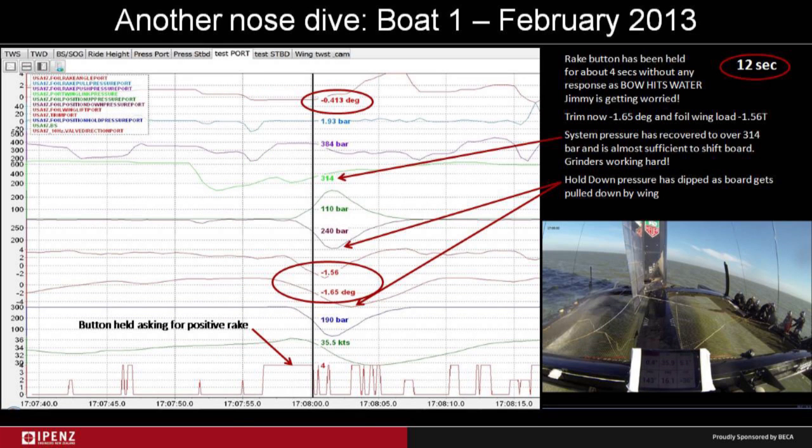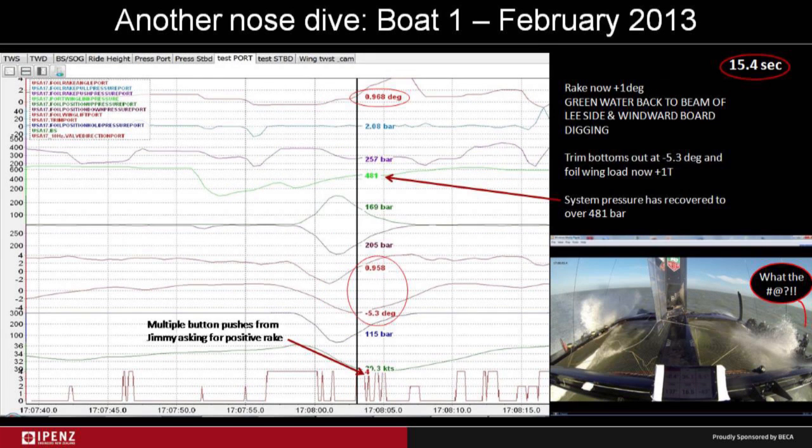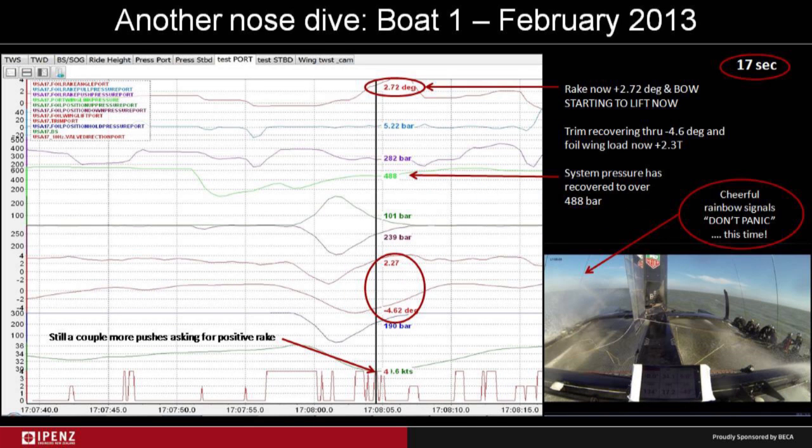In fact, another few seconds later, it's going even further in the water, and by this time Jimmy's getting worried because he's actually held his finger on that button all the time, but the boat still continued to just drop down and start to take water over the bow and even more. And by this time the boat's trimming 5 degrees out of horizontal, nose down, still doing over 30 knots, but the speed's dragging down because of the drag, and everyone's starting to think, oh no.